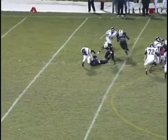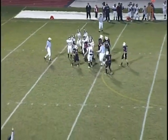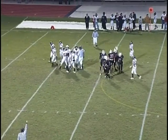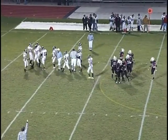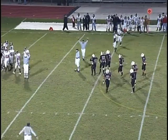Galt. He's got pressure, tries to get out of it, and is brought down. And now I think they'll have to use a timeout if they want. 30 seconds to go in the half. Man, I don't think they're going to stop it now. How's your classic coverage back there, Bill?